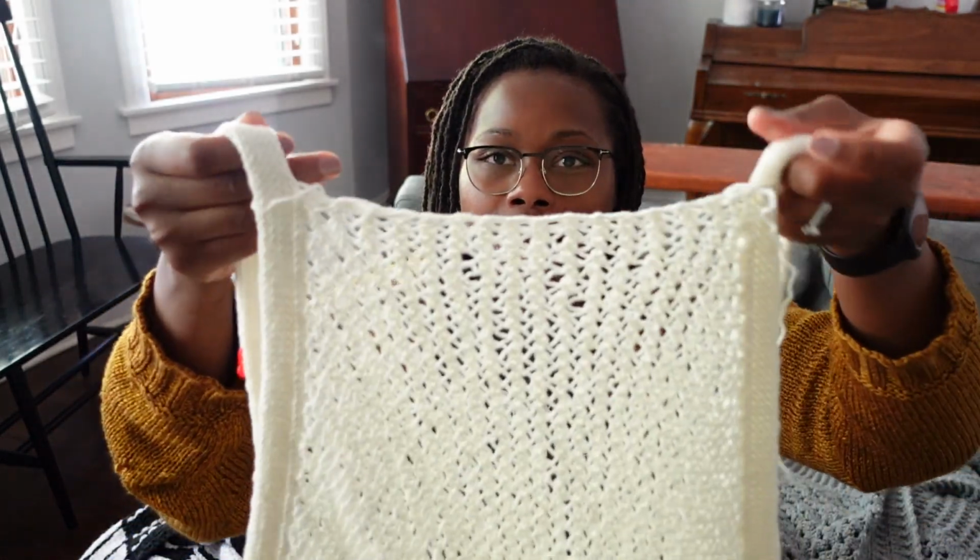I have some decisions to make in terms of what type of edging I'm going to do at the bottom, as well as if I want to add anything to this top part here, maybe another horizontal double knitting section.